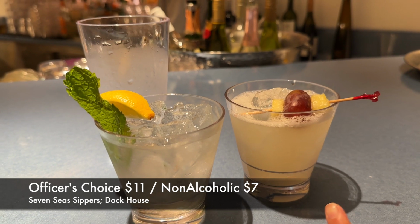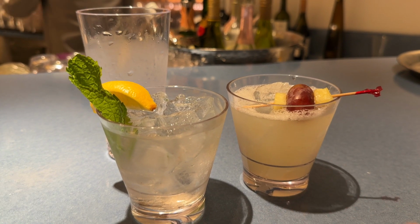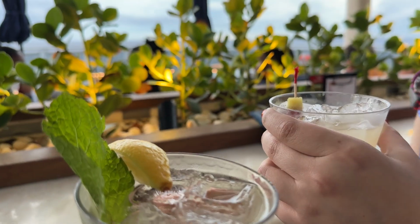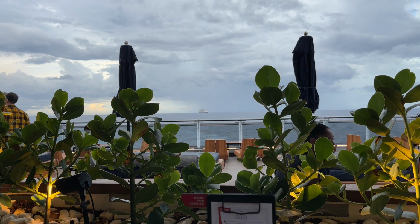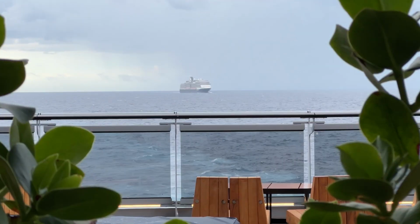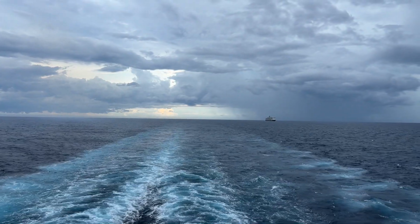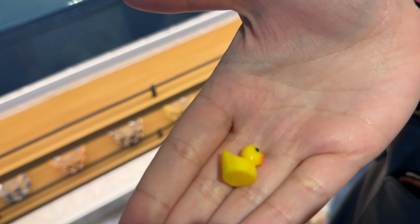Sister's choice, and my sister got the non-alcoholic. She was gonna do the alcohol one, but we started actually kind of rocking. So she got the non-alcoholic one. They're $8. Neither of us enjoyed this. We might not finish it, but 3 have passed the celebrity. Oh, there's another ship way behind us. Sister obviously has better eyes than me.